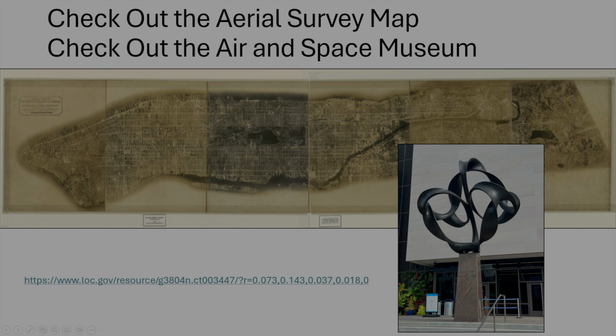It's currently undergoing renovation. Even so, it was a fantastic visit and surely will look even better when the renovation is completed. Keep being curious.